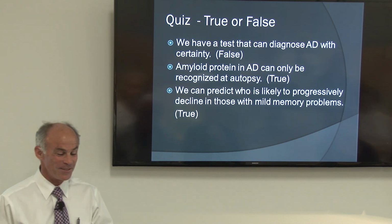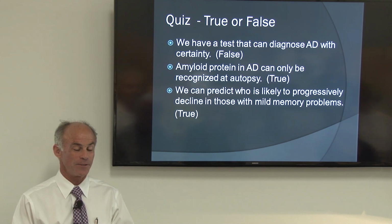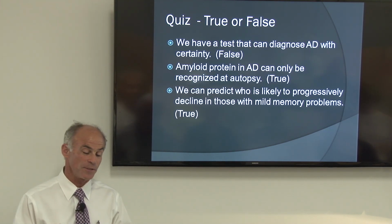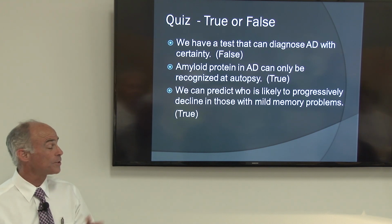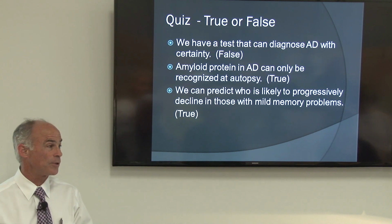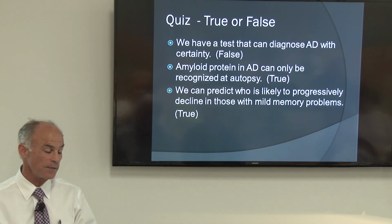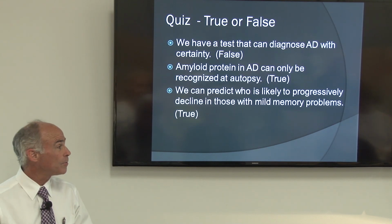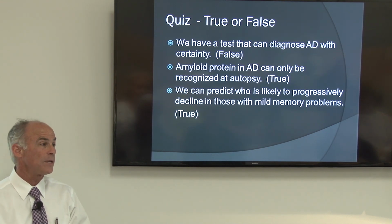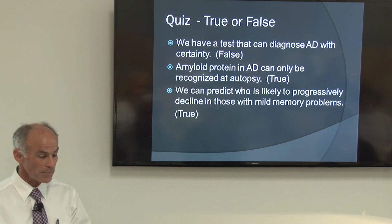So it is false that we have a test that's 100% diagnostic of Alzheimer's disease. However, as we'll talk about, we now can recognize amyloid protein in people who are living. We don't have to wait till they die. And it's true, we can actually predict with pretty good certainty who is likely to progress in people who are just starting to have mild memory problems.